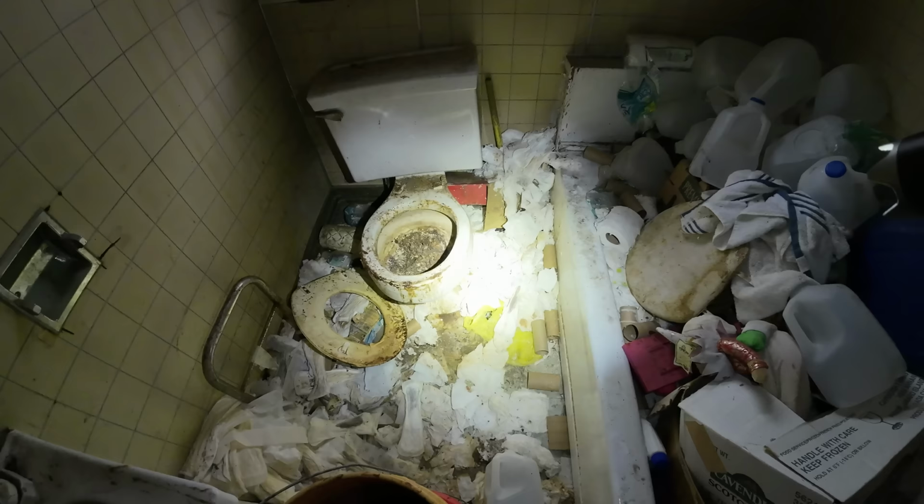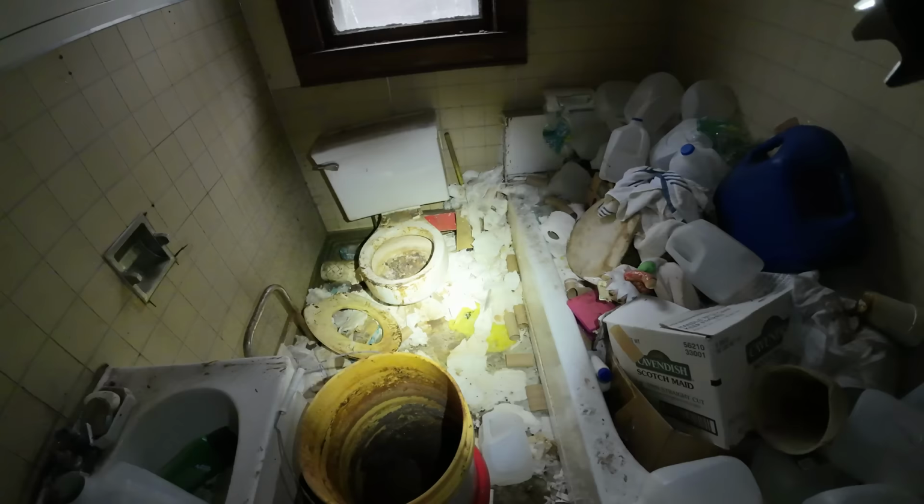The tub is just full. They didn't take a bath in a long, long time. I'm guessing they didn't have running water. They just backed up the toilet. That is so... Oh, God. I can only imagine the smell here in the summertime.